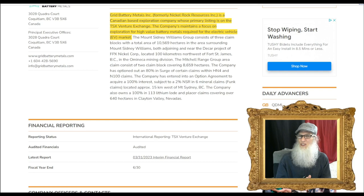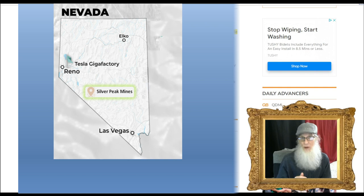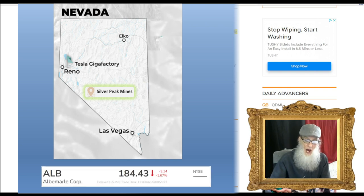Now, lithium mining is huge in Nevada. They've got about 37,000 claims on the books, but there's a lot of companies and corporations out there that own lots and lots of claims. The surprising thing is, out of all the companies in Nevada, heck, all the companies in America, there is only one lithium mining company currently in operation. This is Silver Peak. This is owned by Albemarle, ticker ALB.